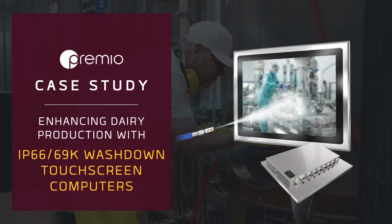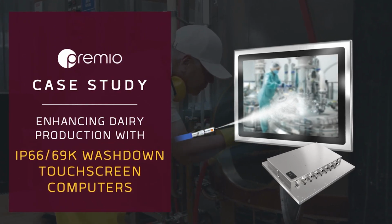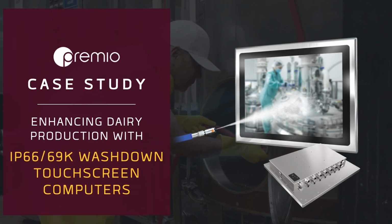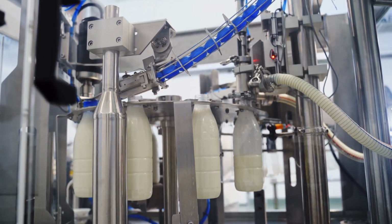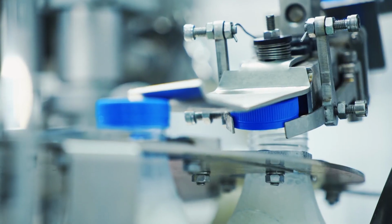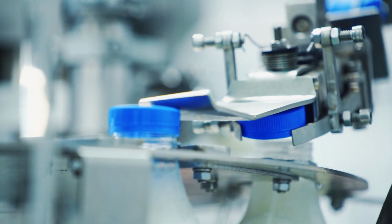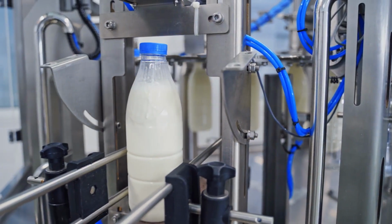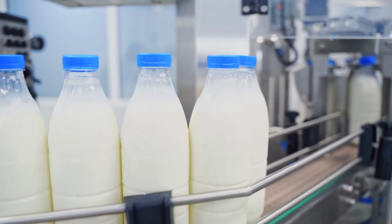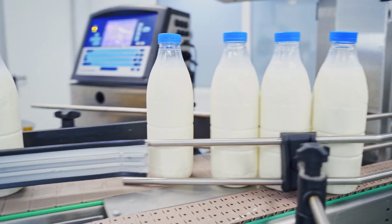Enhancing dairy production by implementing IP66 69K washdown touchscreen computers. Discover how the world's leading international dairy company revolutionized their production process with Premio's cutting-edge technology. In the world of food manufacturing, hygiene is not only crucial, but an industrial requirement.